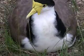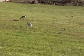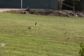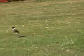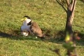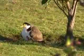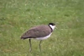As with other ground nesting birds, the chicks can run and forage soon after hatching. The watchful parents are most protective and offer shelter whenever needed. Here is one of these chicks, a couple of months later, as an immature adult.